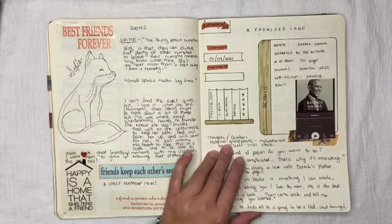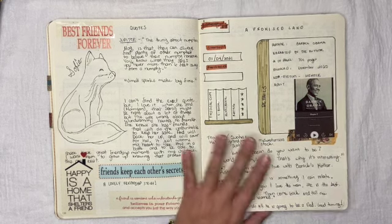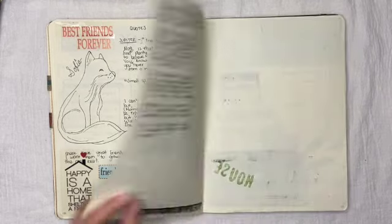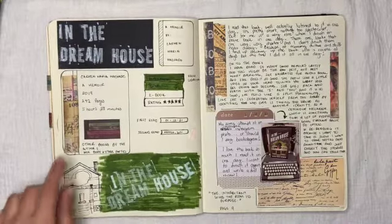I started reading A Promised Land. I did not finish the book, but it's one of the books that I hope that I can complete in 2022. But I started the spread and everything. I wrote some thoughts, some notes, some quotes. I still have room for more.